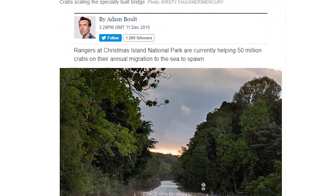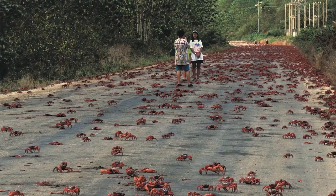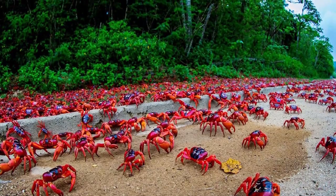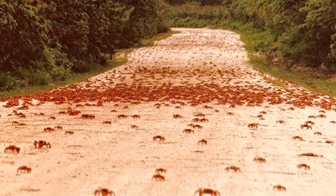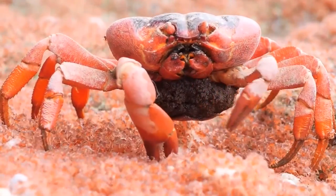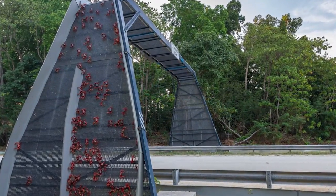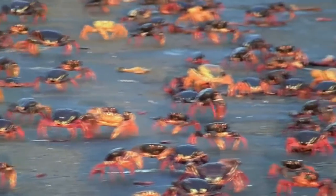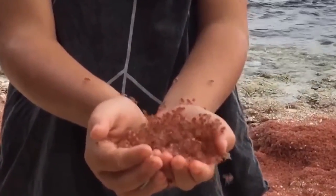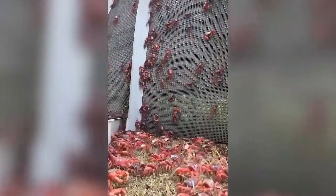Rangers from the Christmas Island National Park have built 31 underpasses on the island, with 13 miles of barriers to prevent crabs getting onto the roads. But in one place, it was impossible to make an underpass, so they built a bridge over the busy road instead. Now, this bridge is not only a helping tool for these animals, but a very popular thing among tourists. They come from all parts of the world to look at how crabs go over the road on this bridge.